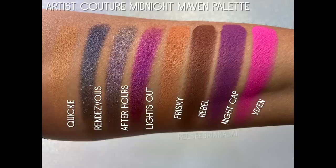So this is the box that it comes in. Here's the actual palette that it comes in. It doesn't say Midnight Maven on the front. It says Artist Couture, but it has the purple and blue and pinkish gradient. So that's kind of a hint of what it's going to look like on the inside. It does come with the mirror, and then here are the eyeshadows. These eyeshadows are 0.04 ounces or 1 gram. And the colors are called Quickie, Rendezvous, After Hours, Lights Out, Frisky, Rubble, Nightcap, and Vixen.